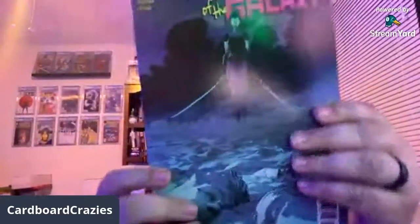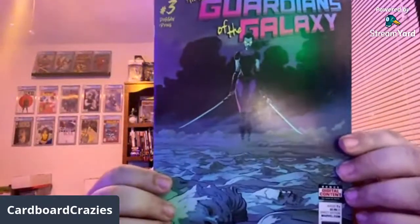Okay. So then we have the All-New Guardians of the Galaxy #3 by Duggan and Irving. It's got Gamora on the front of it with her katanas.